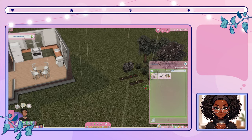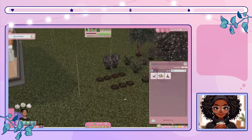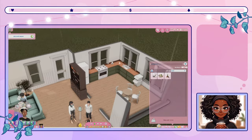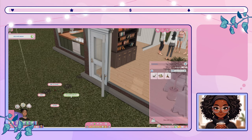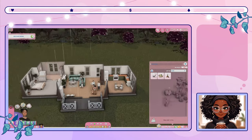Choco berry. Oh, that's kind of cute. Let me put two of them down. And I'm going to go ahead and have her plant them out. Go ahead and plant it out. Oh, look, we've got some insects we can collect as well.